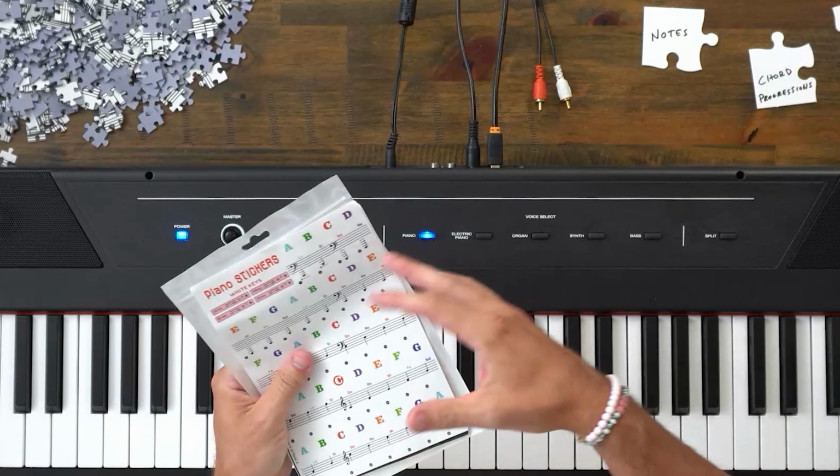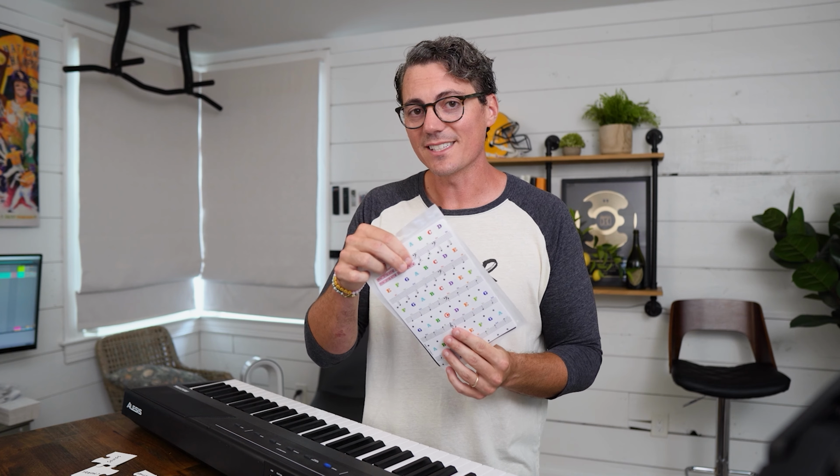But then when you go out into the world and you see other pianos that you could possibly play, you go to a friend's house, they have a piano, you're going out to a restaurant or bar or something, there's a piano available to play, you're not going to be able to play it because they don't have that crutch of the stickers on the keys. So I want you to truly be able to play the piano without this crutch so that you can go and play any piano out there in the world. So I would caution you against getting these stickers at the beginning, and truly learn the piano without them, because it's going to serve you really, really well later down the road.